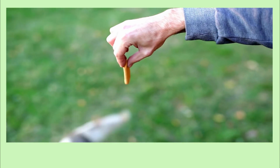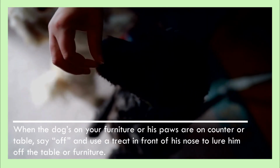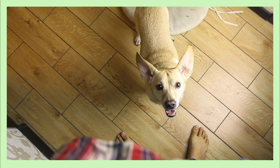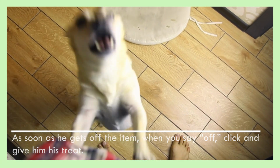Off. When the dog's on your furniture or his paws are on the counter or table, say off and use a treat in front of his nose to lure him off the table or furniture. As soon as he gets off the item when you say off, click and give him his treat.